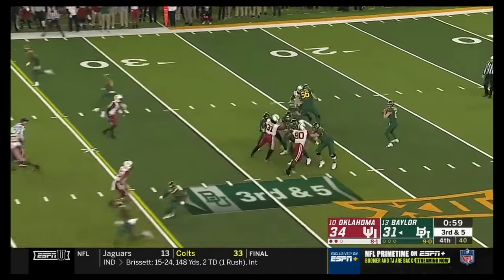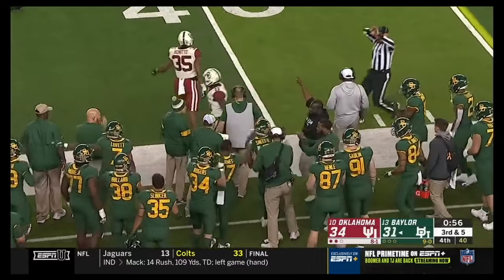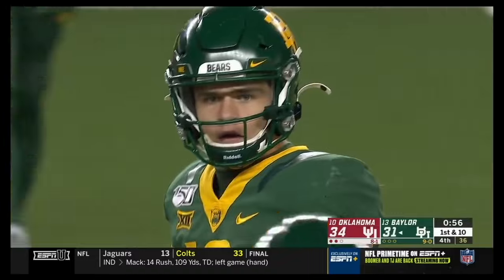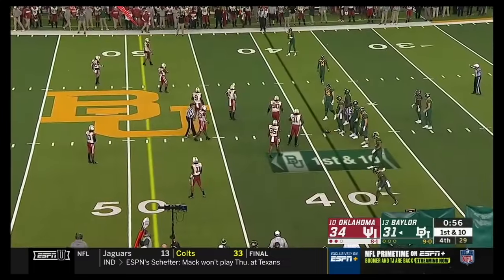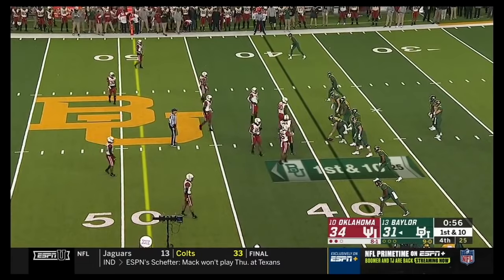3rd and 5 at the 30. Snap to Brewer. Looks left. Quick throw out near sideline. Caught and out of bounds at the 39. R.J. Sneed has the first down with 56 seconds to go. Good ball. Lot of space out there to complete that easy throw and catch for a first down. Clock stops.